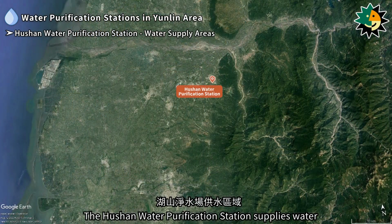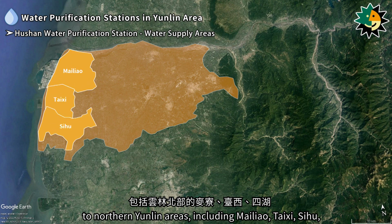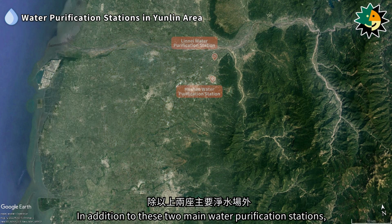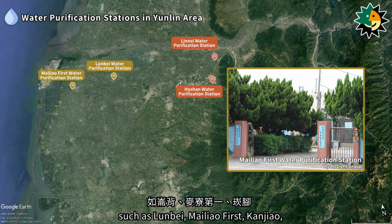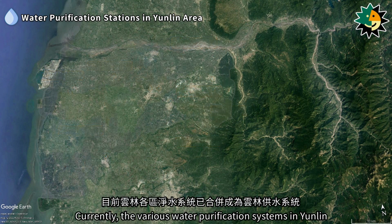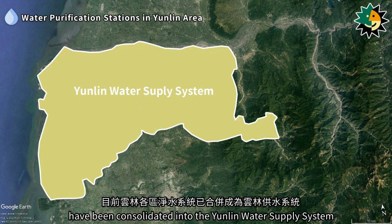The Hushan Water Purification Station supplies water to northern Yunlin areas, including Mailiao, Taixi, Sihu, Dongshi, Huwei, and Baozhong. In addition to these two main water purification stations, Yunlin also has several other purification stations, such as Luanbei, Mailiao First, Gongjiao, Guqing, Sihu, and others. Currently, the various water purification systems in Yunlin have been consolidated into the Yunlin water supply system.